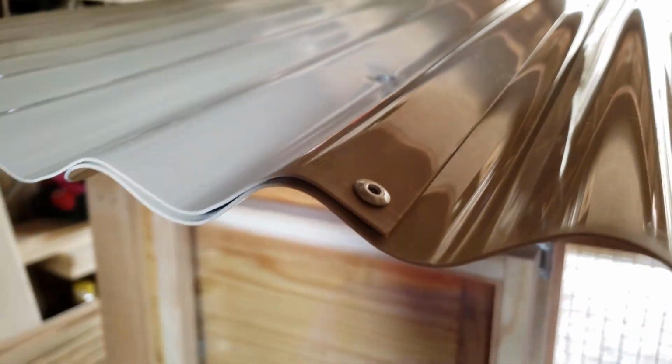Where the two panels connected, I added a little rivet. Make sure that stayed secure. I also added some clear silicone between both panels. It runs along the whole piece.